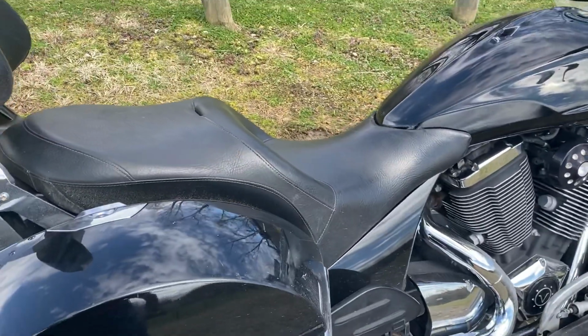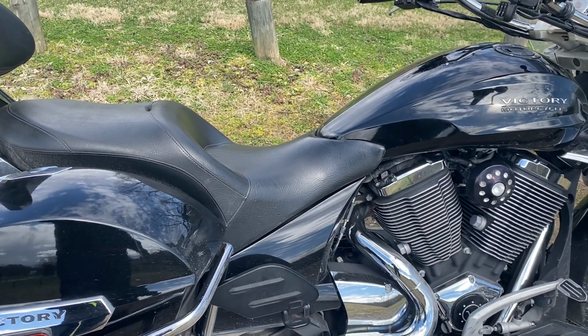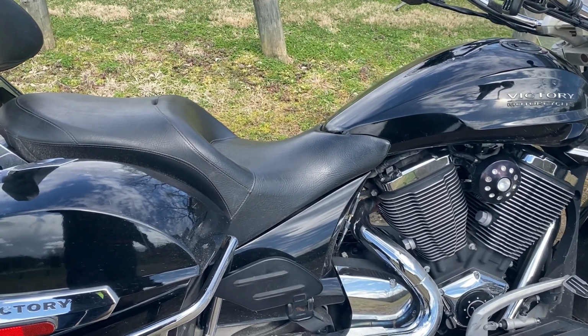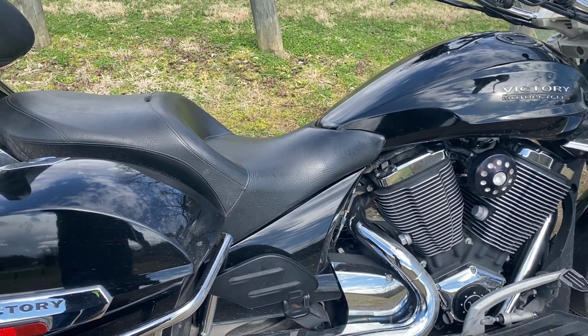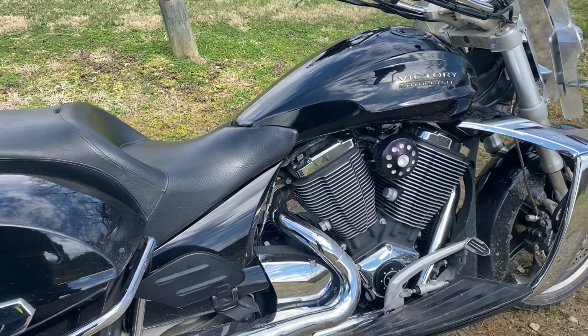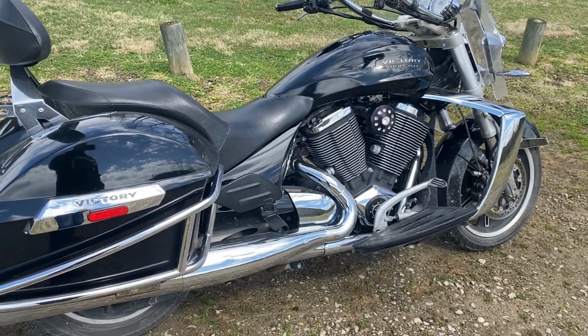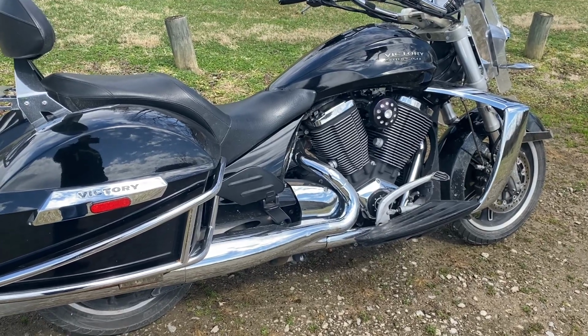This seat is ridiculously comfortable. I normally have to stop after about an hour of riding. I've just got bad knees and my butt gets sore. And I'm still a new rider. I've only been riding for about a year, so I've still been trying to figure out what's going to work good for me with my knee issues. And this bike is the answer. I mean, it's just perfect.